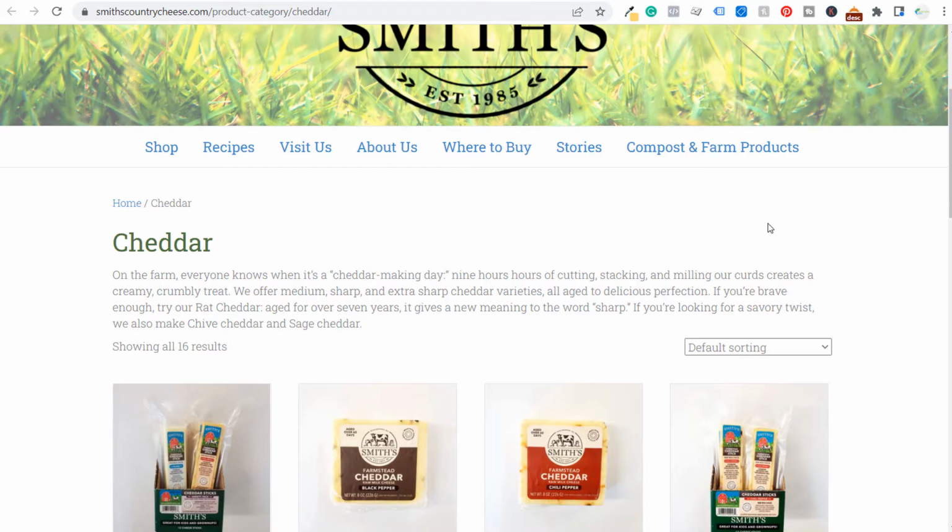We're getting farm fresh cheese when we purchase from this company compared to what we're purchasing in our local grocery store. So number one, Smith's Country Cheese, farm fresh, it's local. So you feel more like what you're purchasing is actually unique compared to what you would purchase from maybe a main large brand that's making millions of blocks of cheese a year.